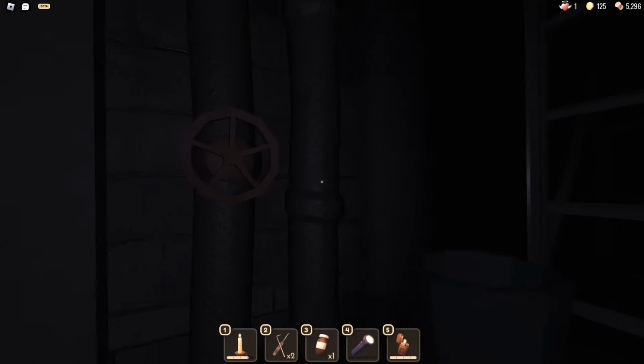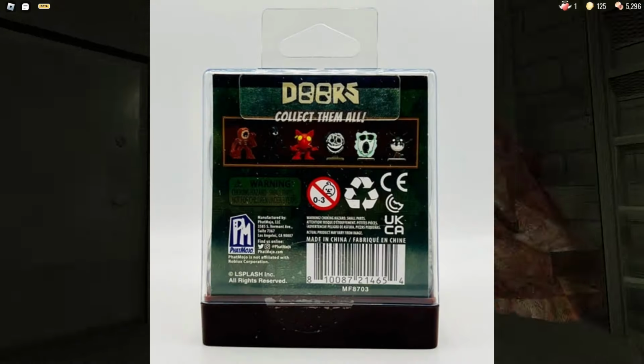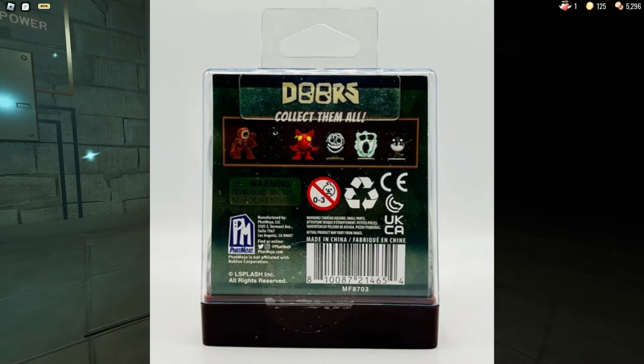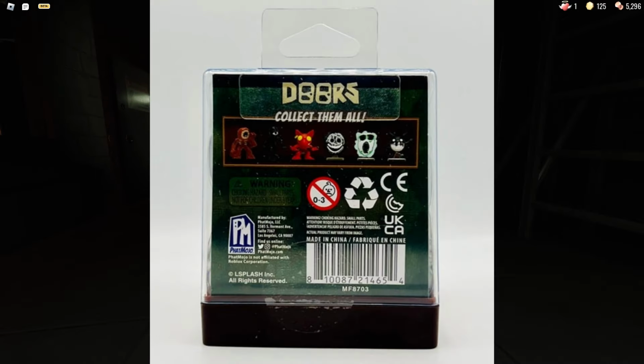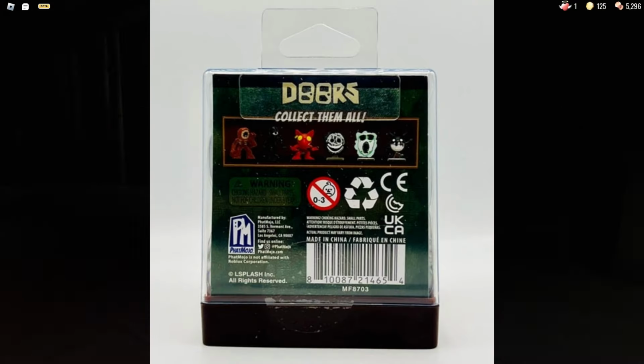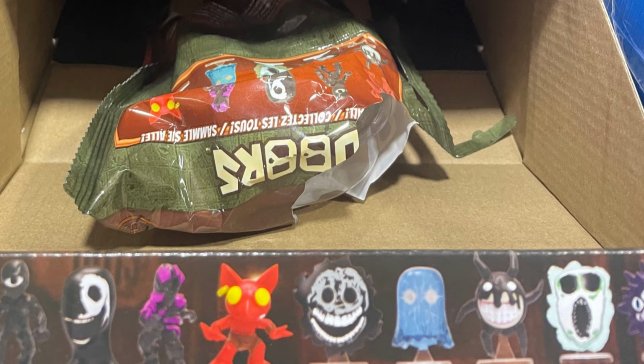This is the back of the box if you're wondering. It says collect them all, showing that yes, there are only 6 here to collect, even though the blind bag series has around, what, 10 or 11 to collect. So yeah, you cannot get all of them here. You're still gonna need to get the blind bags for some of the other ones like Eyes, Jax, Halt, other characters like that.